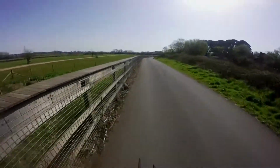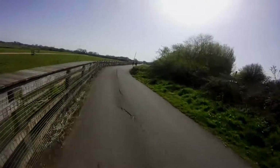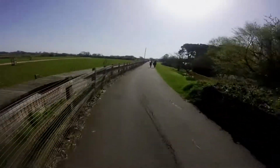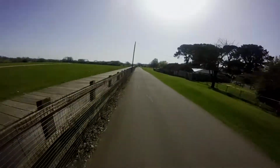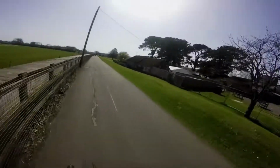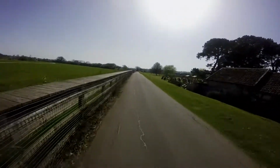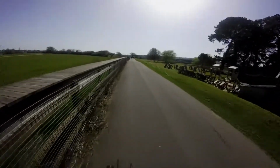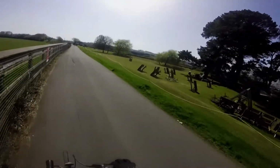So continuing cycling along here, still got the Double Locks on our right, the pub and then the lock itself. Yeah, of course there's a lot of stuff there to try and stop people from using the area as a seating area or gathering area, even though you are now allowed to meet up with up to 6 different households.